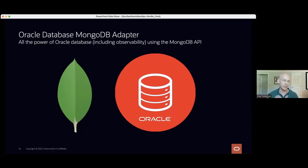Like if you ever know about the converged aspects, all these different data types, all the transactional stuff for microservices, all spatial, the AI ML, and all the robust backup and reliability and autonomous features of the database. You get those, but you still get to just code to Mongo. So you can still put Mongo on your resume.